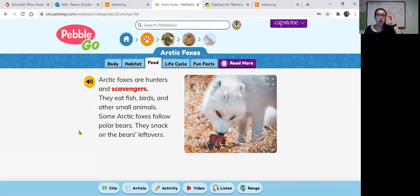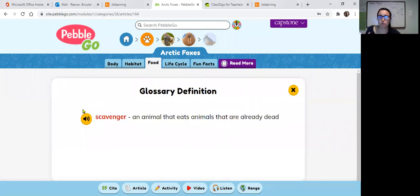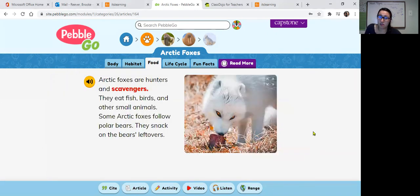Arctic foxes are hunters and scavengers. Wait a second. Sometimes when it's bold, that means it's an important word in a nonfiction text. So I'm going to click it to see what this important word means. An animal that eats animals that are already dead. Ooh. So animals that are already kind of laying there dead, they eat them. Oh boy. So Arctic foxes are hunters and scavengers.